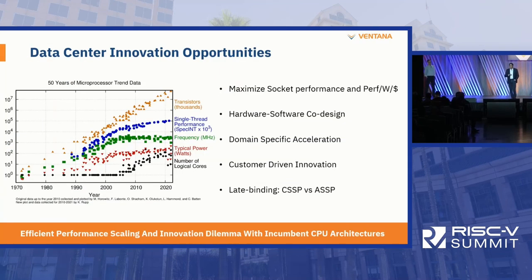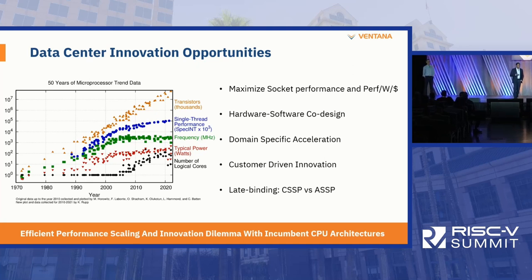Okay, there you go. What are those challenges? Why does the world need another ISA? You have very successful ISAs that have been around for a long time, but why do we need one more? Because the existing architectures are quite rigid, and they do not allow customer innovation and differentiation whatsoever.